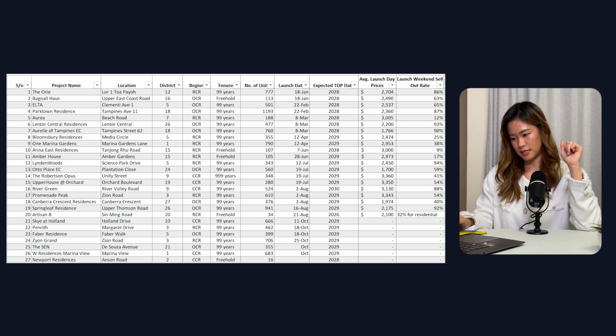Again, you see 376 units, released on 2nd of August, $1,974 per square foot on average, 40% reception. In fact, the 3 betas are priced at about $1.6, $1.7 million and it's almost gone by now. Springleaf Residence, just now we've mentioned it, released on the 16th of August, is a 941 unit development, $2,175 per square foot on launch day itself, 92% reception.